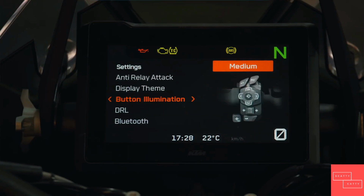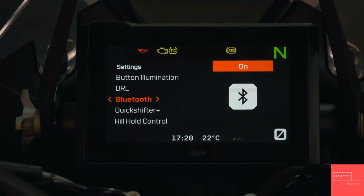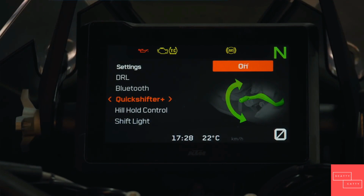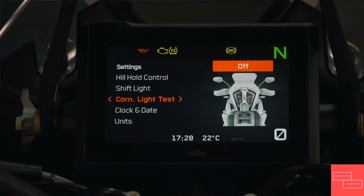Obviously there's a lot of technology on this motorcycle and everything gets accessed through the TFT dash. And the goal was to not have a menu with another menu with a sub-menu and then you get into the function. It was to keep it nice and clear, very clean and easy to use.